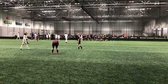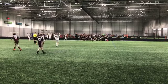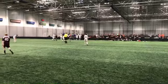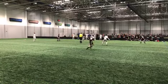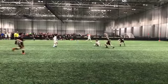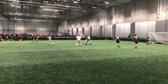Rick was mentioning a little bit on the drive here that with these smaller nets, it's certainly a different game. He was mentioning how they had played North Suburban and beat them in the fall league, but he thought that with the smaller nets, that might be a bit of an equalizer for North Suburban.